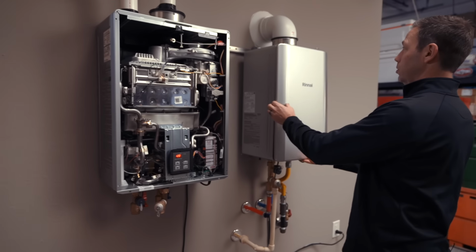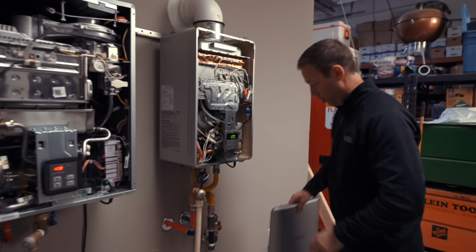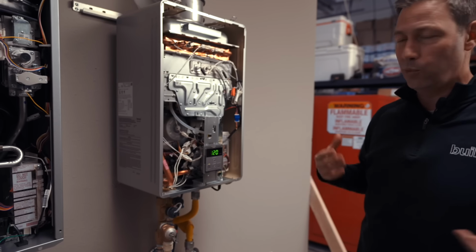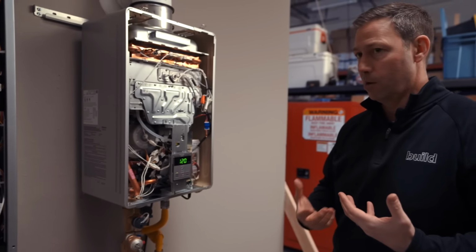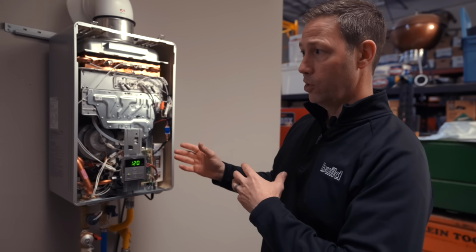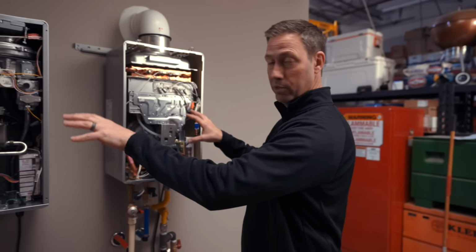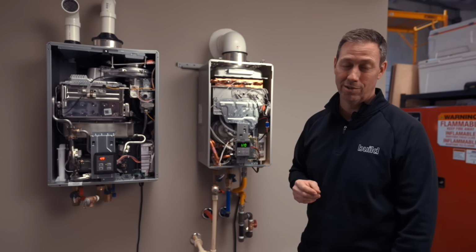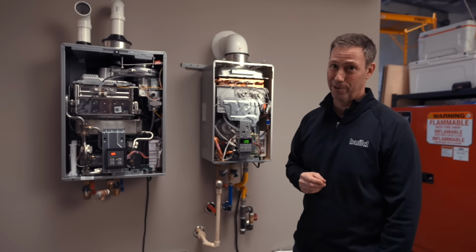On the other hand, their models like this one that are non-condensing, the heat exchangers are copper, which totally makes sense for me. Copper is a much better conductor of heat. So Rinnai says, hey, when we manufacture it, we're going to use the right material for the right location. Totally a lie that you have to use stainless steel for your heat exchanger in your tankless water heater.